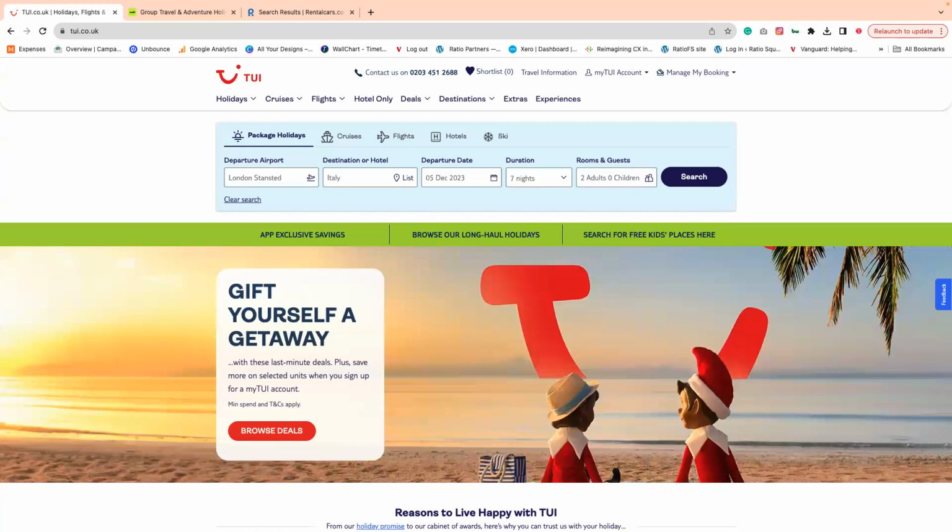When it comes to the TUI homepage, my first impression is that somehow they've managed to create an awful lot of cognitive overload in terms of the amount of options that they're cramming into a very small space, while simultaneously having a bunch of space and real estate that they're not using very well at all, being the banner below the fold.